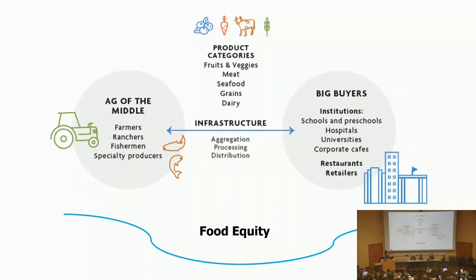But there's things that happen in between, which is food infrastructure needed, like aggregation. How do we collect all this produce and livestock products and aggregate it in one place? How do we package it and process it? And then how do we get it out to the institutions or sometimes the eaters as well?